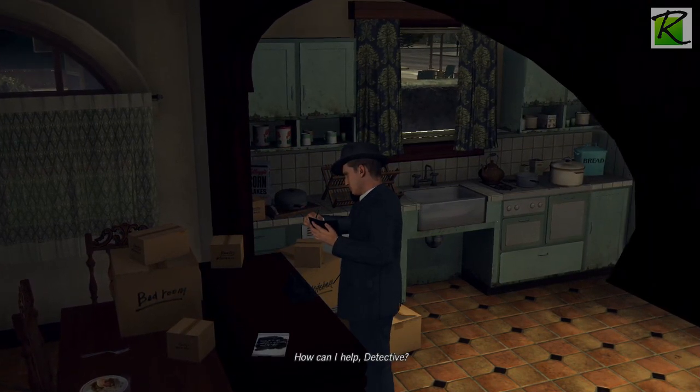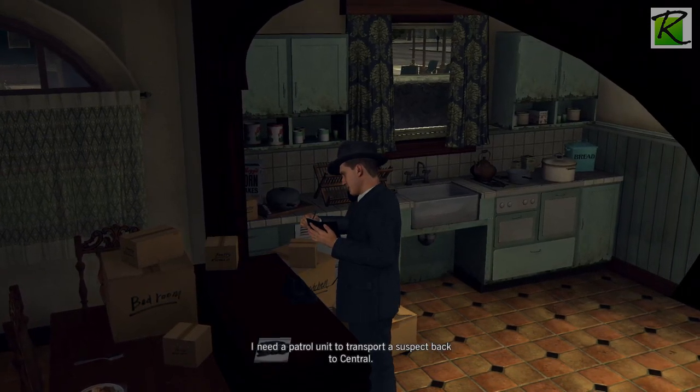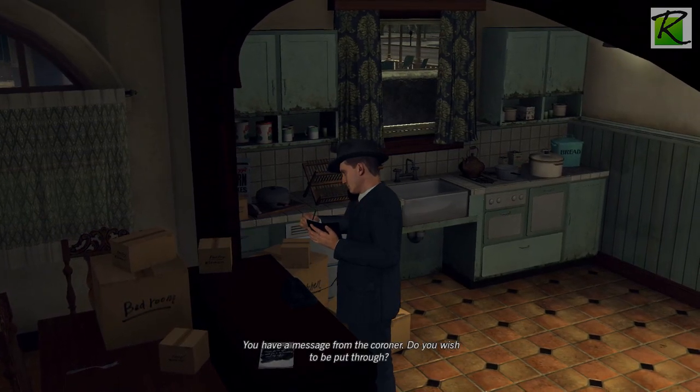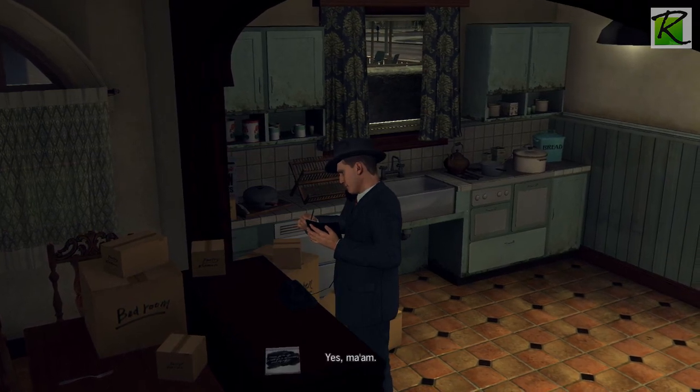How can I help, detective? Well, I'm looking for information. I need a patrol unit to transport a suspect back to Central. Certainly, detective. Also, do you have messages for me? You have a message from the coroner. Do you wish to be put through? Yes, please. Give me the message from the coroner.